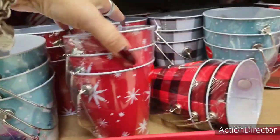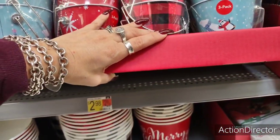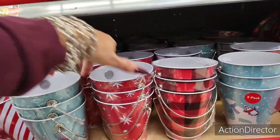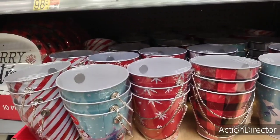Oh, this is a pack of three. These are the different styles. Let's see how much these babies are. $2.98, so it's a dollar each. You would spend that if you bought three of them at Dollar Tree or at the dollar store, so that's not bad. There you go.